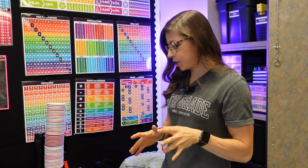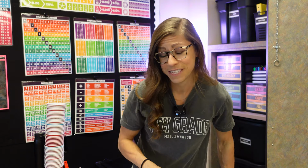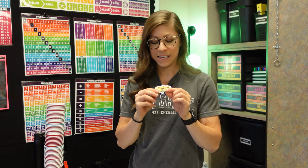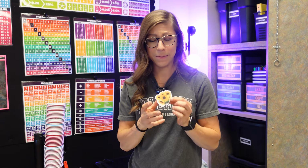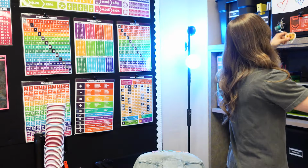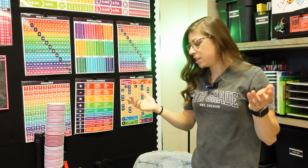Overall, today was a pretty good day. In fact, at the end of the day, one of my students had gotten a sticker as a prize in her reading class, and there are these sunflowers, and she said, Mrs. Emerson, I want you to have this because you remind me of a sunflower. Stop, my heart. I'm gonna put this up on my fridge. So, I don't have anything notable to share.